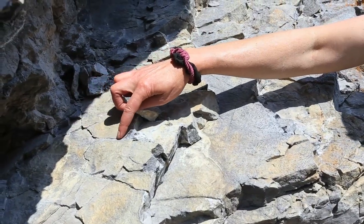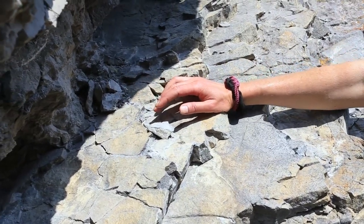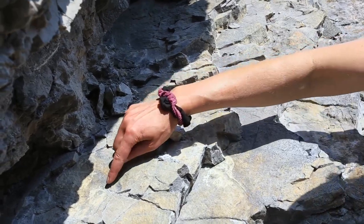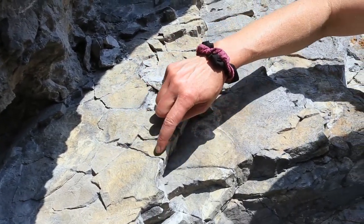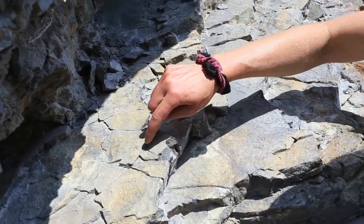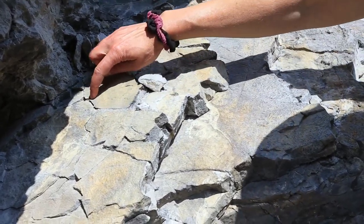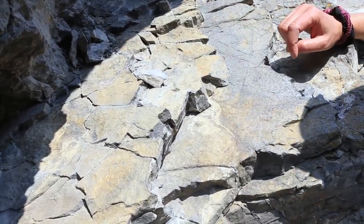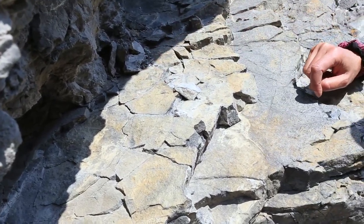So that's not just a crack that happens to have happened now. That's actually occurring along a darker trace, which is the mud, right? Yeah. Well, and it has a bit of an orthogonal shape to it here. Mm-hmm. I think it's illustrating some primary type fabric.